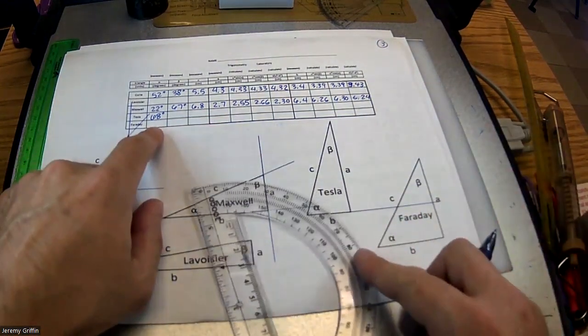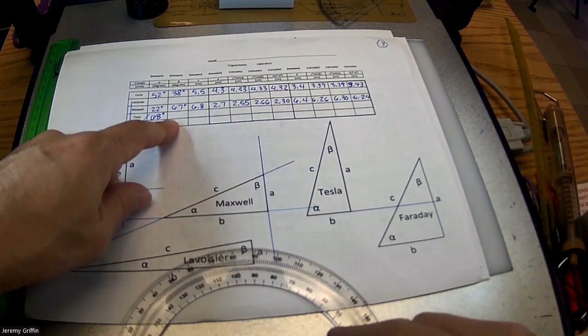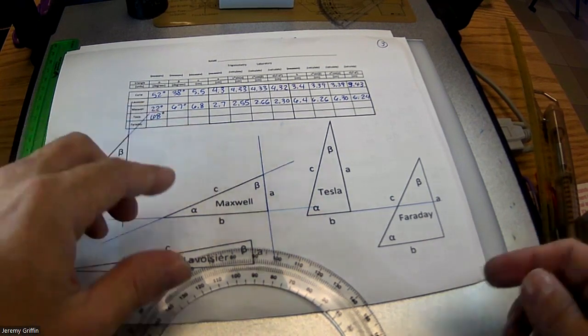Okay. But guys, your alpha and your beta, those should add up to what ideally? 90 degrees. So shouldn't alpha and beta each be less than 90 degrees?